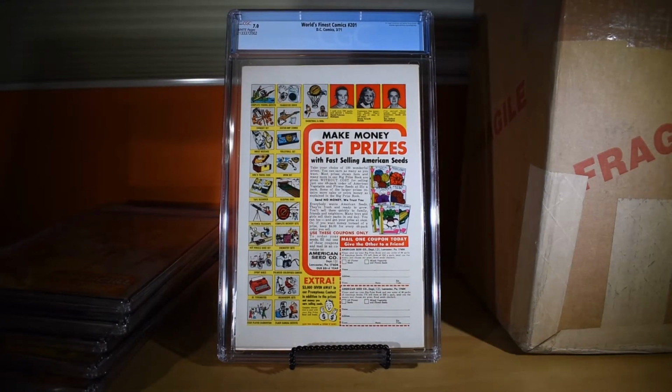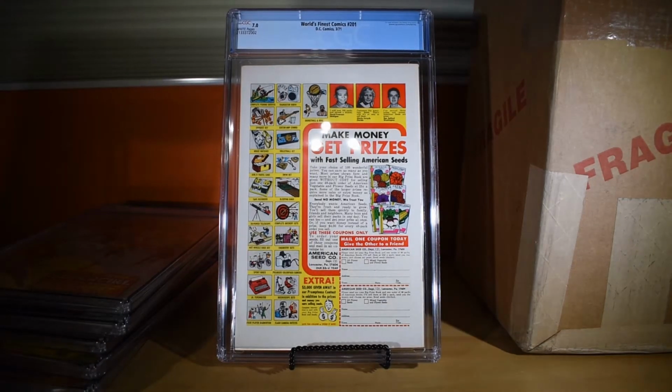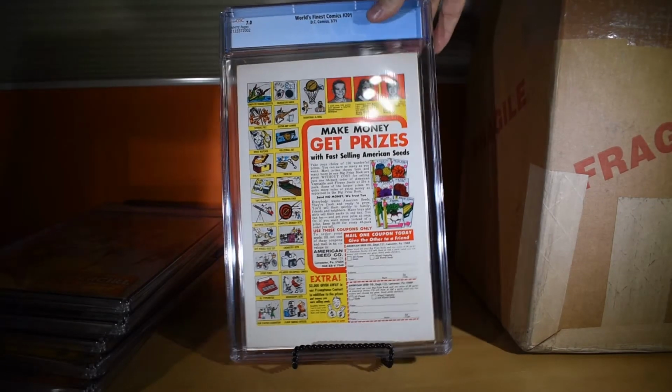The back ad is make money, get prizes with fast-selling American seeds. Such a trip what they were trying to get you to buy back in the 70s as compared to today on comic books, huh? All right.